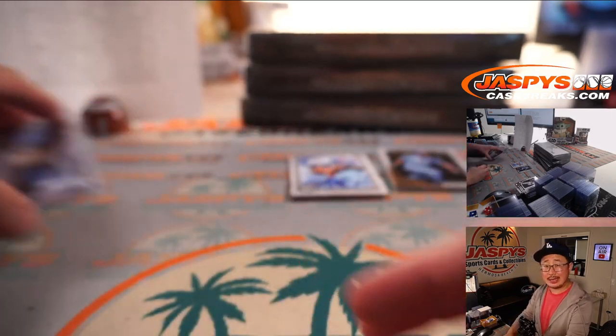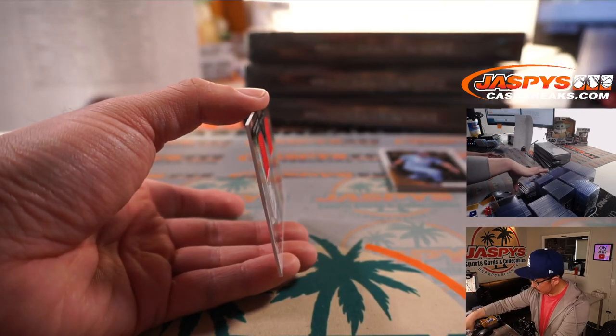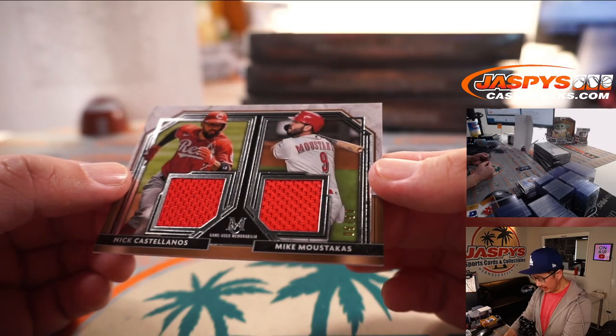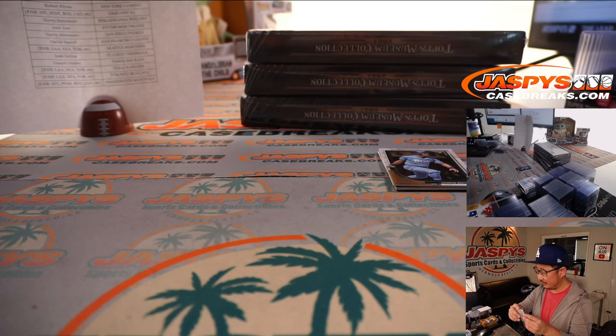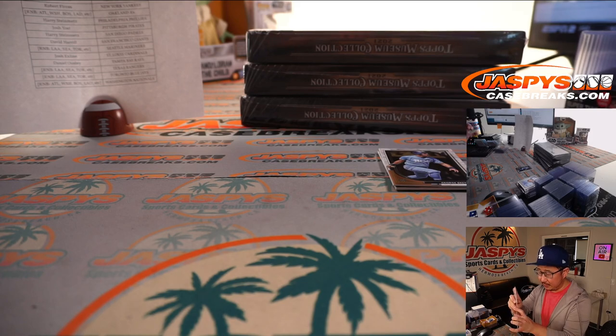246 out of 299. Dual relic, both Reds, Nick Castellanos and Mike Moustakas. 5 out of 50. And Reds, Chris Walker with the red legs.